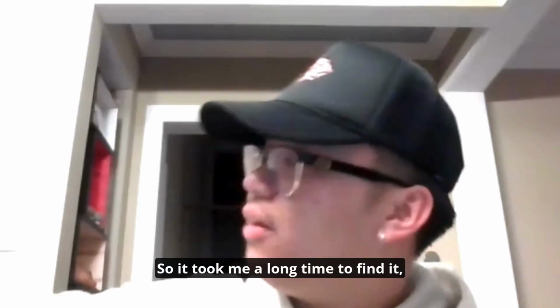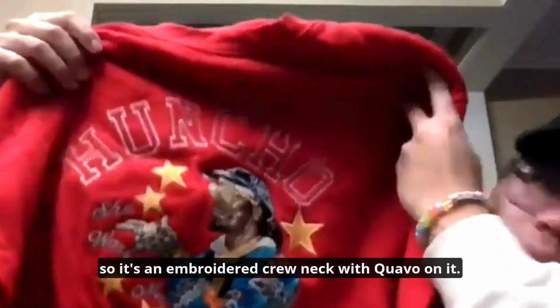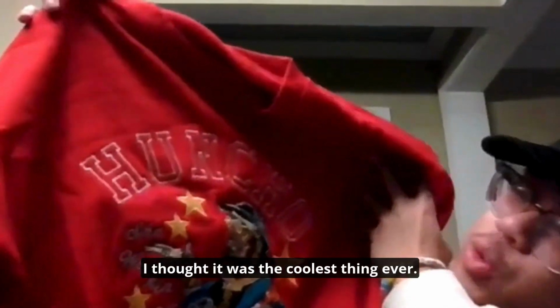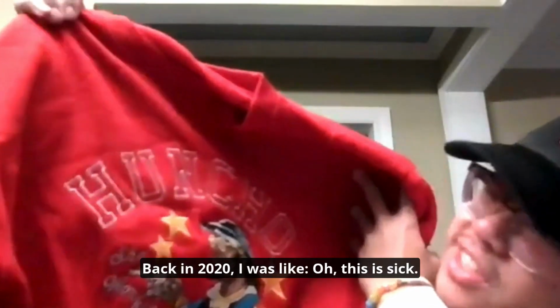So it took me a long time to find it, but it was this sweater right here. It says Huncho, so it's an embroidered crew neck with Quavo on it. Honestly, when I bought this back in like 2020, I thought it was the coolest thing ever. I was like, oh, this is sick, I could wear it out, all that. I haven't worn it since I bought it.